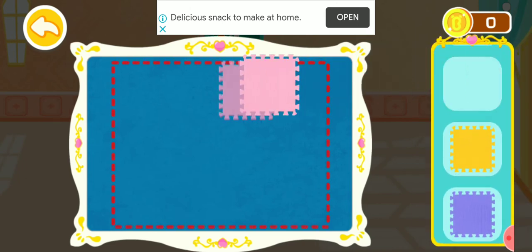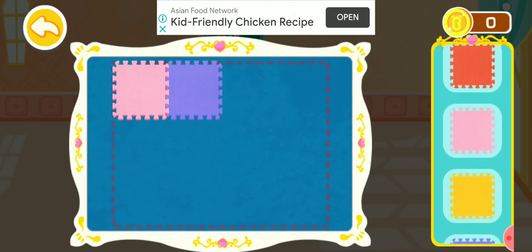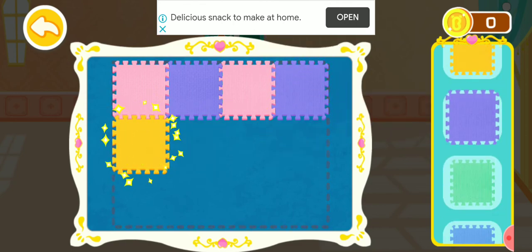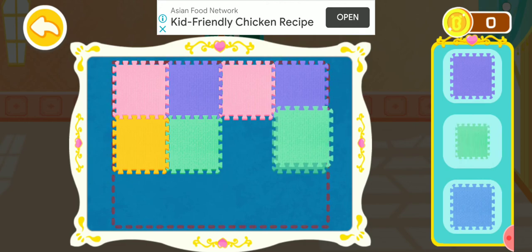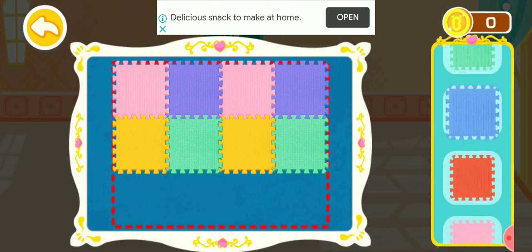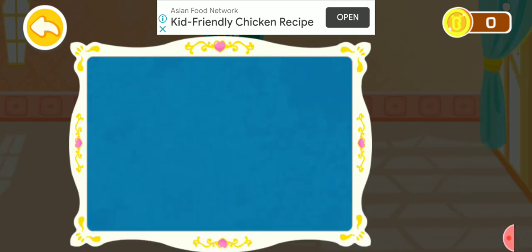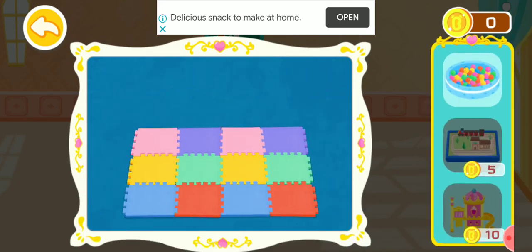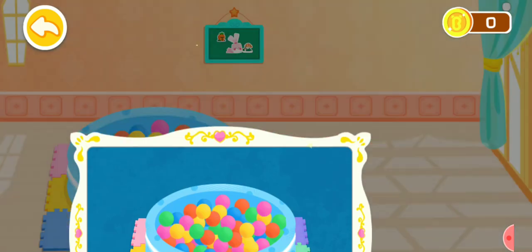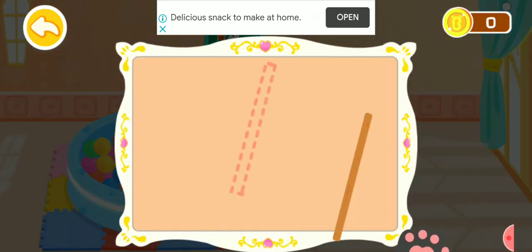Put the floor mat. Which toy should be put here? You don't have enough coins. Awesome! A tent for kids can be set up here.